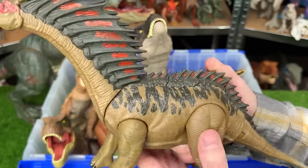This T-Rex was custom colored a long time ago. It's got the bright green on the side, and it's got like camo colors and black all over the rest of its body with the lighter underbelly. And just like that bright orange T-Rex we saw just a second ago, you can control chomping and roaring with this figure just by moving the tail around.